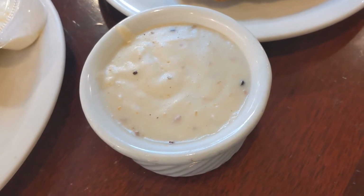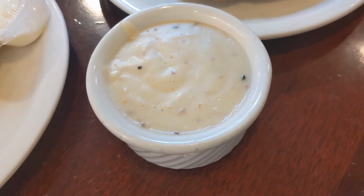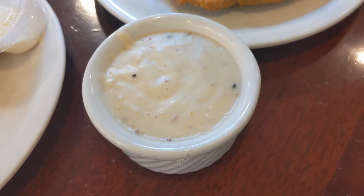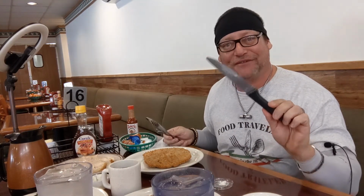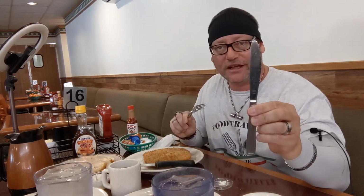There's the gravy for the chicken fried steak. I opt to have it put in a cup because when you put it on the chicken fried steak, it makes it a little soggy. It's not crunchy anymore on the outside. So I like to be able to dip my chicken fried steak into the gravy. I'm ready. Got a special knife just for the chicken fried steak, not for the pancakes. We got a regular knife for the pancakes.